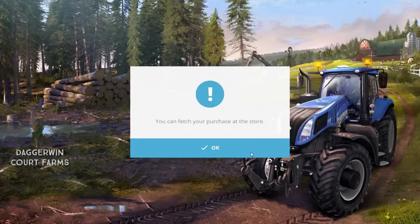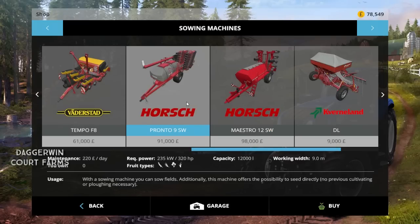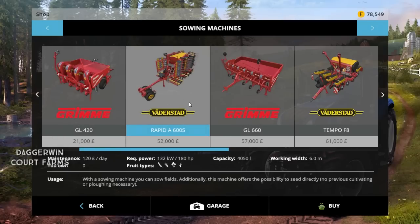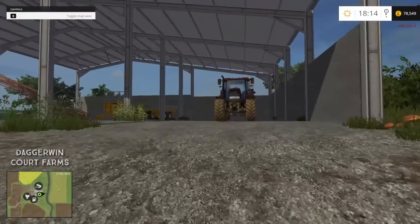It's 310 horsepower, quite impressive, which then will allow us to see how much money we've actually got left for a seed drill. Now, this seed drill here is obviously too expensive for us, but we could extend our loan. This requires 320 horsepower, but we might be able to pull it with that tractor because the land is fairly flat. So kind of considering that Horsch Pronto 9SW there. Otherwise it's the Väderstad Rapid A600S, which is obviously considerably smaller at only 6 meters, this one being 9 meters, so 3 meters different. I would like to go for a bigger one. I think it's about time we spent some money on some larger equipment.